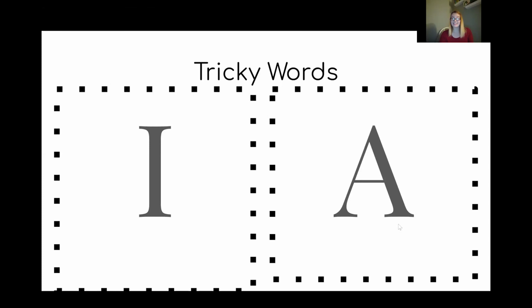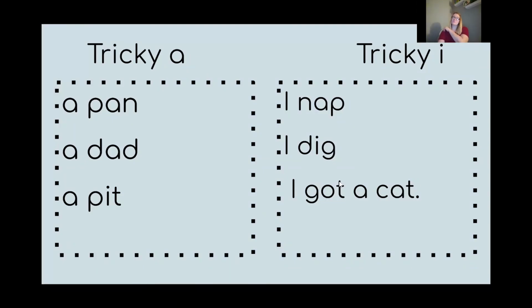So let's get started with our tricky I's and A's. All right, starting with our tricky A, boys and girls. Let's start. A pan. A dad. A pit. Or a pan, a dad, a pit. You see the difference? A pan. I see a pan. I see a dad. I see a pit. See how the letter A is just saying A?